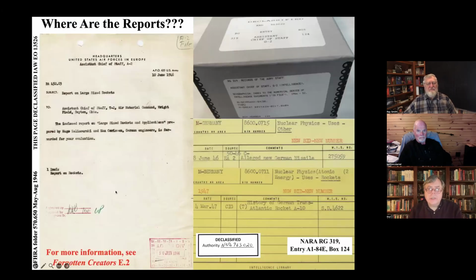Other examples of withheld documents. On the left is a document from the U.S. Air Force Archive. This is a cover letter talking about a report by captured German rocket engineers describing their work on, quote, large-sized rockets and applications for large-sized rockets. Gee, what can you do with a large-sized rocket? So here's the cover letter. But we don't have the report. The report is still classified and withheld.